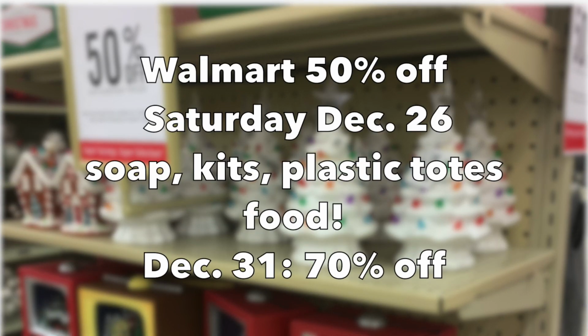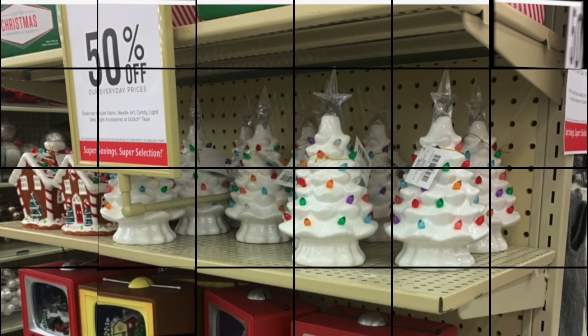And then Walmart, typically on the 26th, which is the day after Christmas, 50% off. A lot of soap kits, like bathing kits with shavers and razors and all that good stuff. That stuff gets cleared really quickly, along with plastic totes and food. And usually on the 31st, they hit 70% off. So that's a date that you're really going to want to head out there. And I've even seen it hit that also on the 1st of January.